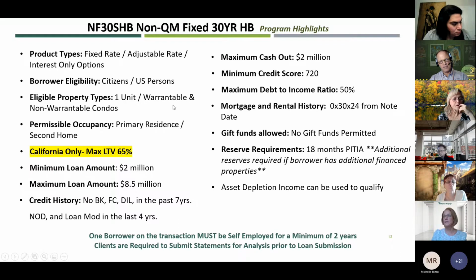And the last one is, of course, now you had the California high balance full doc. Now you've got it in bank statements. So here we have the bank statements. Same product, same parameters, California only. 65%. Please note the minimum loan amount. I'm sure you would all love that in your portfolio. A nice little $2 million is your minimum loan amount, but it goes to $8.5 million.